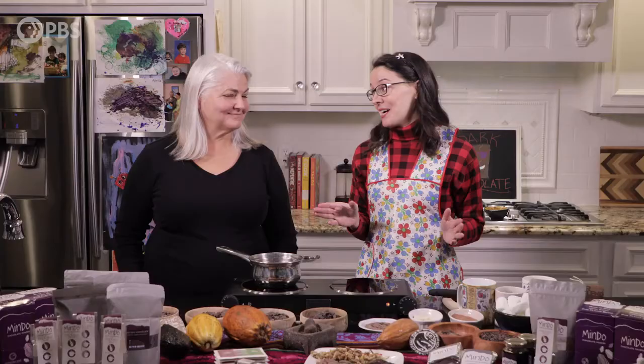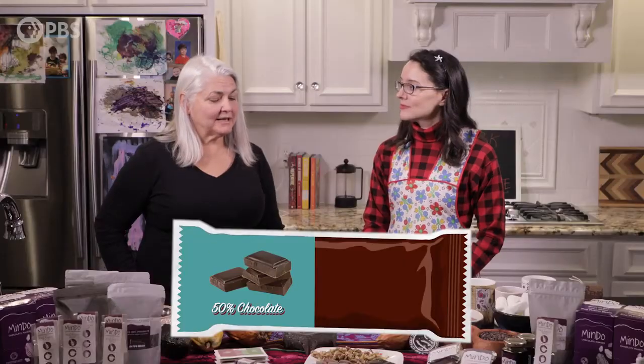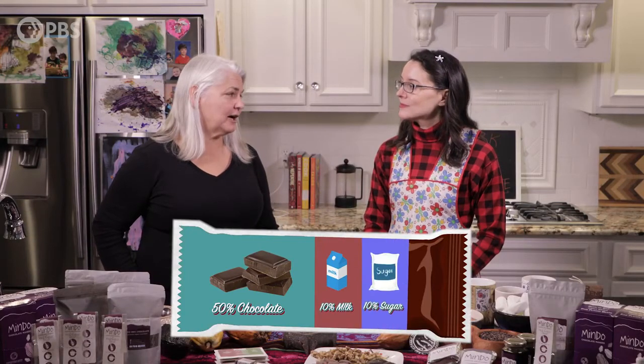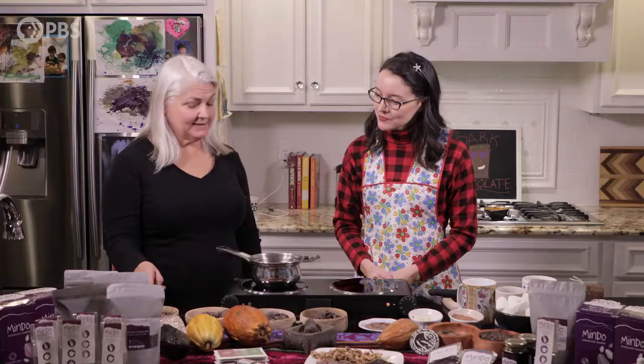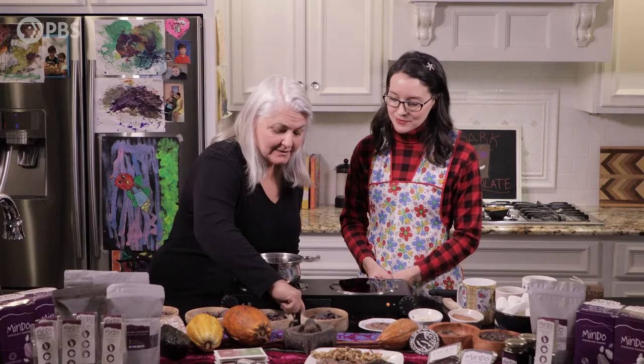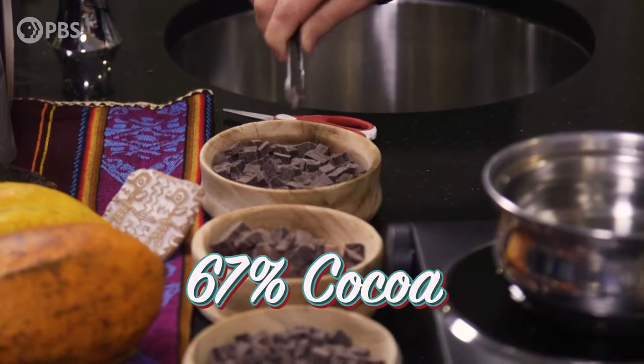Anyway, the first thing I want to ask you is, how do we define dark chocolate, and what do the different percentages actually mean? Well, dark chocolate is anything over about 50% cocoa, and there is no legal definition of dark chocolate. And the percentages mean the percentage of cocoa in the chocolate. So if it's 50% chocolate, then the rest is milk or sugar or whatever other ingredients the chocolate maker puts in the chocolate. What we have here is 67% chocolate, if you'd like to try some. Yeah, let's do our low percentage, which I should point out is still higher than a lot of the candy bars we find here.